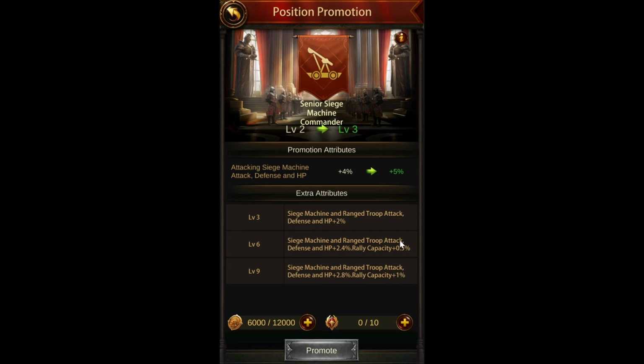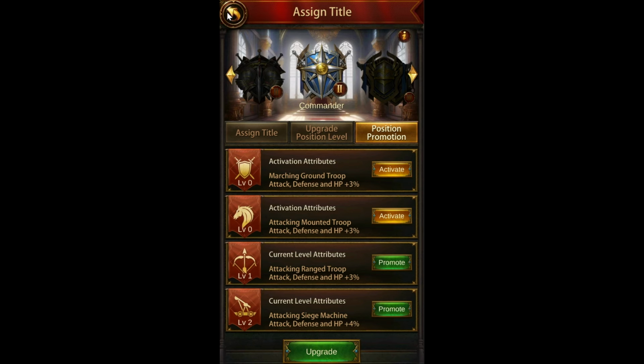One of the nice things here is rally capacity. If you watch my previous video, you saw that I was lacking rally capacity outside of Battlefield to get all of my alliance mates into a rally to hit a little bit harder. So I would love to have that additional rally capacity. Unfortunately, that's going to be thousands of dollars to get to those levels. So I'm just not going to do it. It doesn't seem like the buffs are worth it for right now.